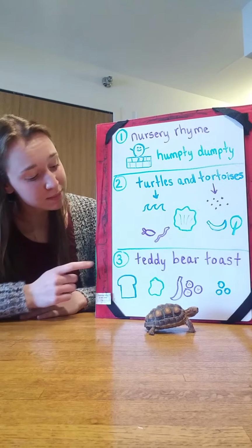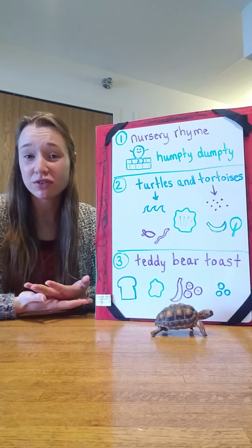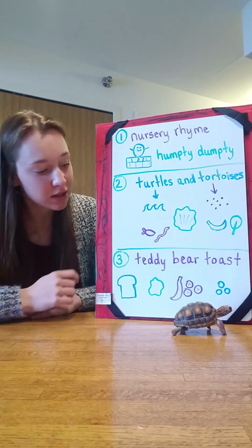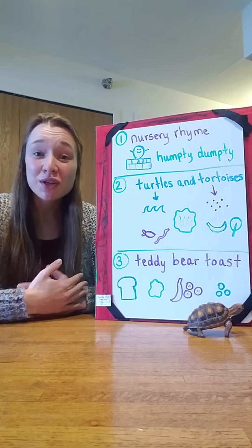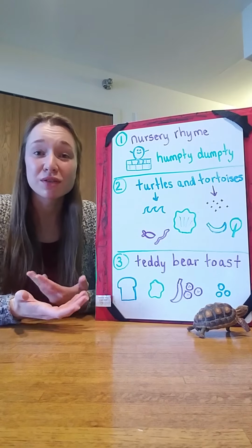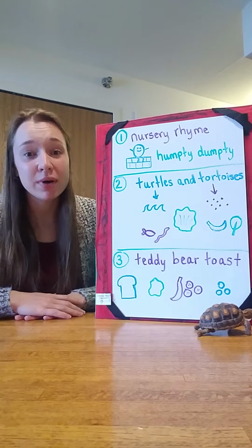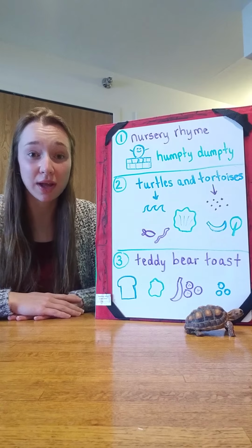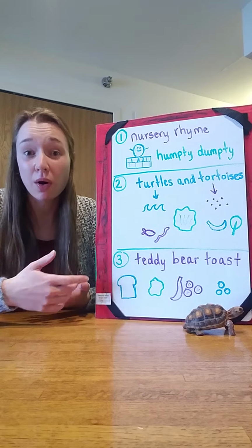And finally, message 3, I have a special treat I'm going to show you how to make today. This special treat is called Teddy Bear Toast. And it's going to use some of the same ingredients that Miss Laura used when she made her apple cookies. But I drew some pictures and then I'll show you how to make teddy bear toast, okay? So for teddy bear toast, you need a piece of bread or toast.